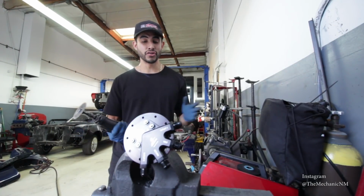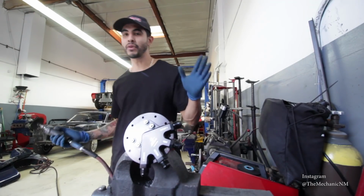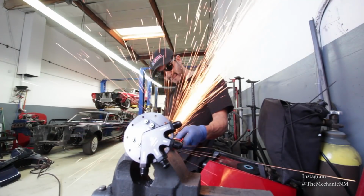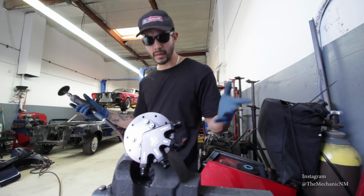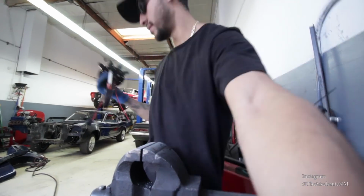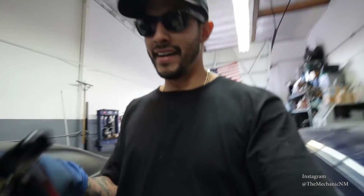I need safety. You should really wear safety glasses for this, boys. Well, let me go get some safety glasses. Boom. Got it cut up, boys. Let's go see if it fits. Yes, these are my safety glasses. I hope it fits, because I don't want to cut this again.